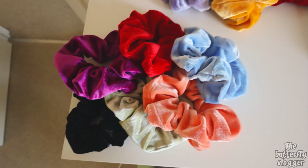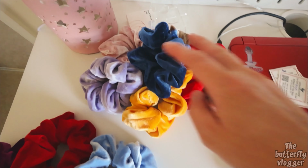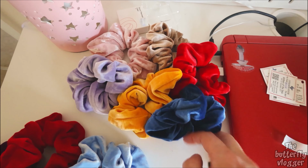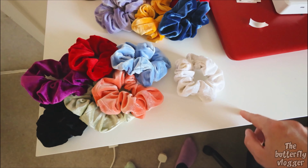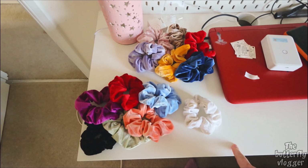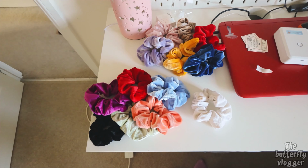So these are the new scrunchies in these colours to go with these ones, and it turns out I have accidentally bought 2 red scrunchies now, but that doesn't matter. And then here's one that I had already. So all in all, those are all my scrunchies, and they will be coming on holiday with me because I like to wear a different colour every day.